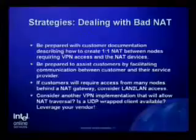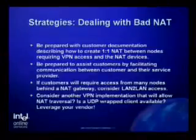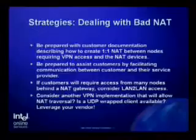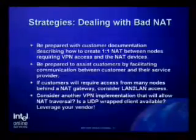So, some strategies that we have used to address this issue. The major one is education: being prepared with customer documentation to describe how you can work around that. One of the obvious ways to do it is to use one-to-one translations. Most IPsec implementations can cope with that. Be prepared to assist your customers when talking with their service providers.